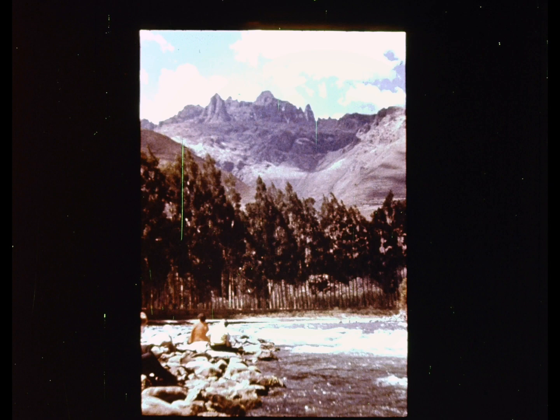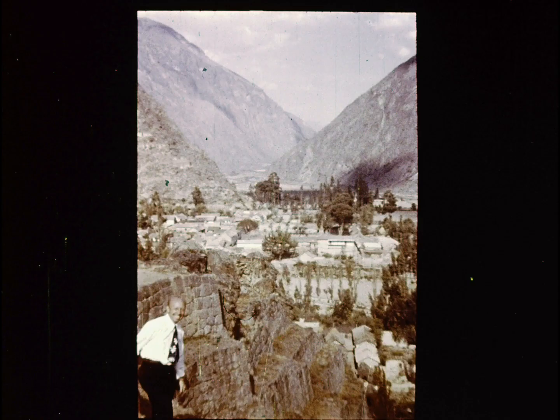I'm trying to commit suicide here. That's 34 stories approximately straight down there. The ancient people have built this fortress called Ollantaytambo in the valley of the Urubamba River. And here they had not only a fortress, but the terraces were irrigatable so that they could grow crops and use it as a retreat as well.